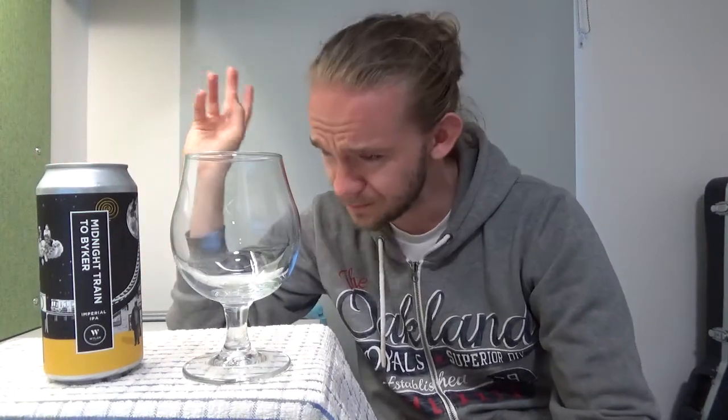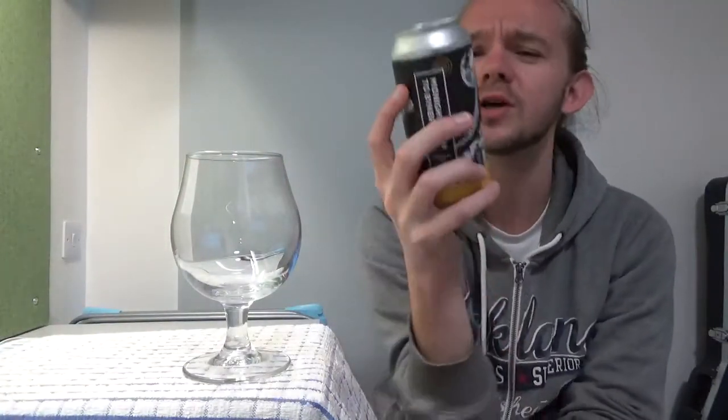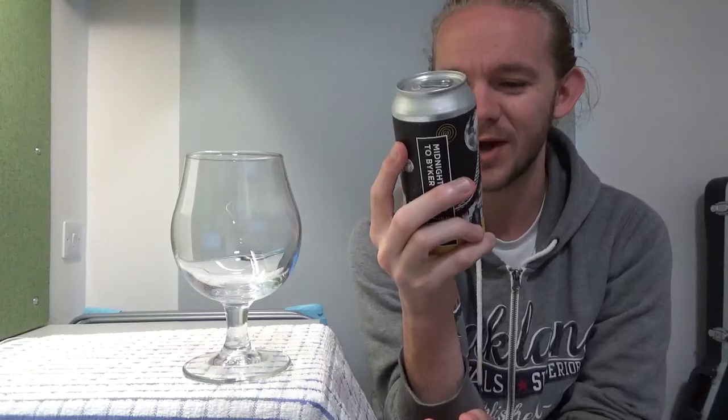But like I was saying to you, this guy is a 10% IPA. It's supposed to be, or Imperial IPA, double IPA, whatever you want to call it, I should say. The hops in this one, it tells you on the back of the can, it's got Citra, Chinook, Simcoe and Mosaic, and it's also got oats, wheat and rye in the malt base of this one, so that'll be interesting to see how the rye comes out in this.